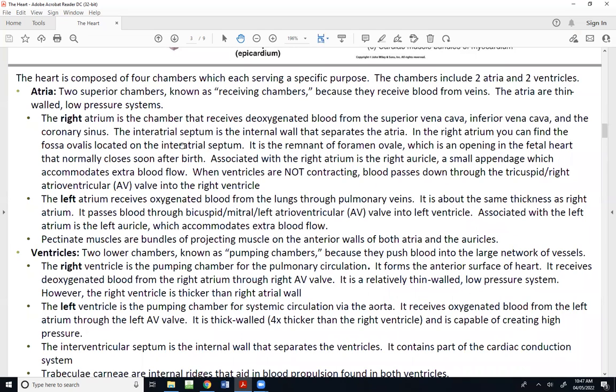Okay. The atria, or the 2 superior chambers, are called receiving chambers because they receive blood coming into the heart by way of veins. Both the right and the left atrium are described as thin-walled, low-pressure systems, and their job is just to pump the blood down to a corresponding ventricle into the bottom of the heart.